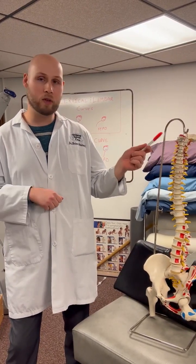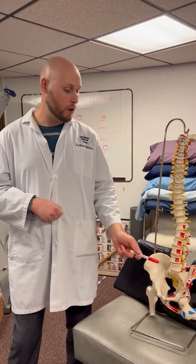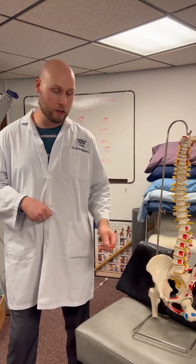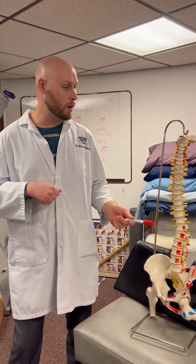So we have 5 different sections to the spine. We have the cervical, the thoracic, lumbar, the sacrum, and the coccyx. The pelvis does not count within that section. I'll talk about the pelvis alone in a different blog. But let's start from the top and work our way down to the bottom.